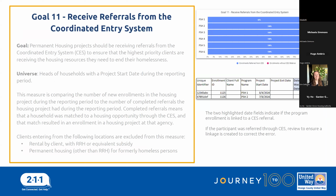So this relates to the CS referral linkage and corrections that we previously mentioned. We wanted to let agencies know that they can run the PPR to review this data, especially for projects that are funded with COC and ESG funds that do require CS referral to their program. So goal 11 is included for PSH and rapid rehousing PPR. So when you're running the PPR reports, you would be able to review this data for your project.